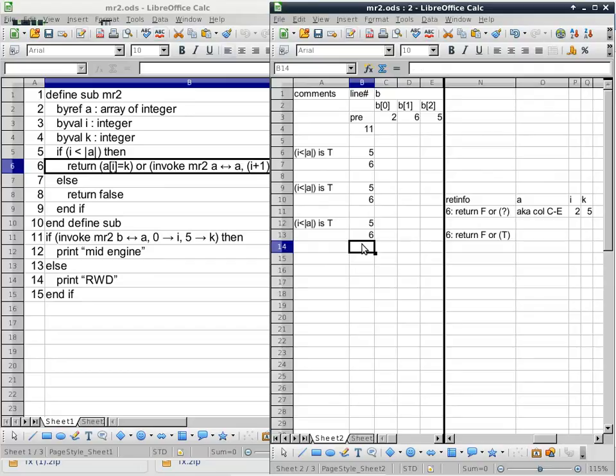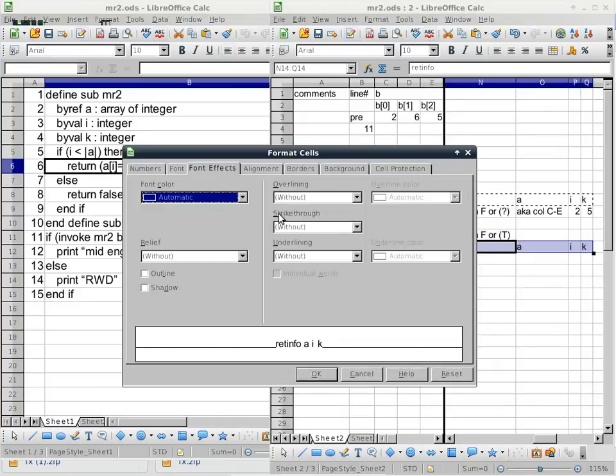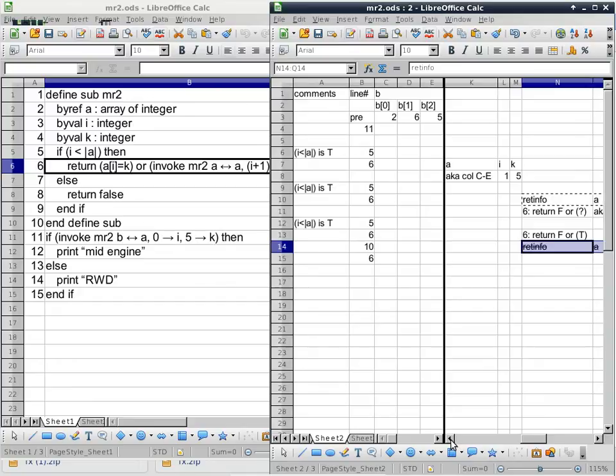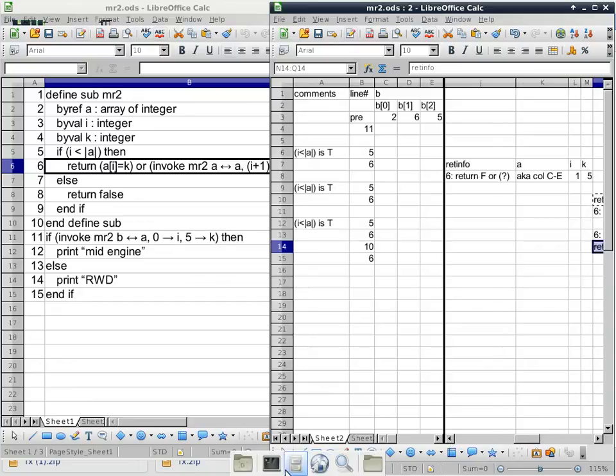After line 6, we get out of the conditional statement at the end of the subroutine. Two things to do. We have to go back to line 6 as per the return info cell. Second thing to do is to deallocate all these columns, four columns in this case. And now our context is switched back to this context.